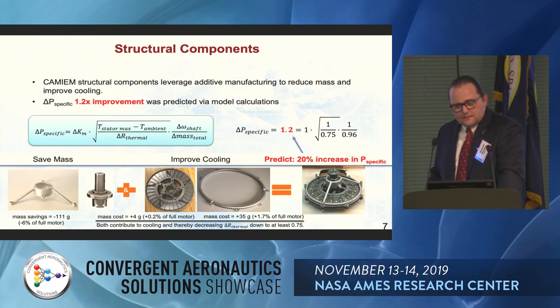And then at Langley, we were looking at the structural and heat rejection components. Our approach here was save mass and reject heat. We followed the same equation for evaluation. We were able to achieve a 20% increase by saving a significant mass on the housing compared with the baseline, which is arguably not additive enabled. Topological optimization will inform the design, and you could probably make that out of a different process.